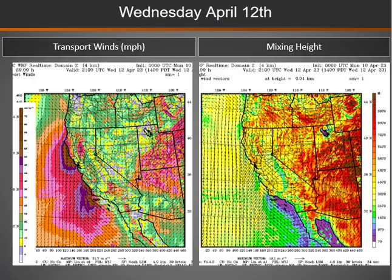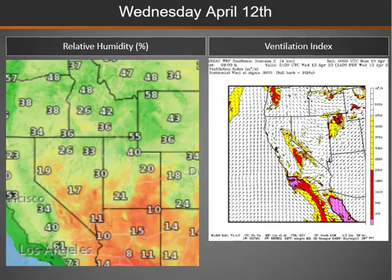Otherwise, low fire potential. Transport winds on Wednesday as that trough moves into the north will be strongest over southern and eastern areas of the Great Basin. Again, gusts mainly in the 40s across much of southern and eastern Utah, down into Arizona and far southern Nevada. Otherwise, mixing heights remain high, with good smoke dispersion. Relative humidity improves a little bit in the south, but still low. But again, no issues with fire potential, just with the moisture in place.